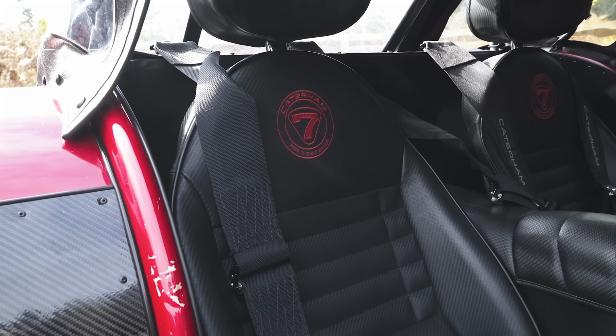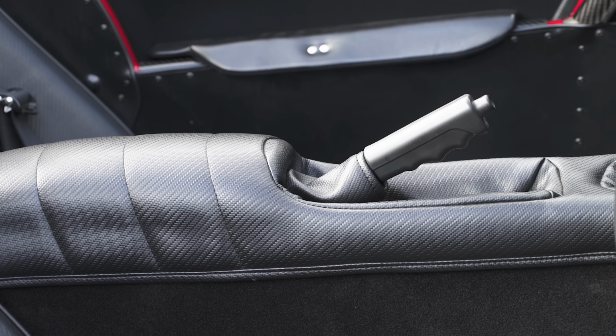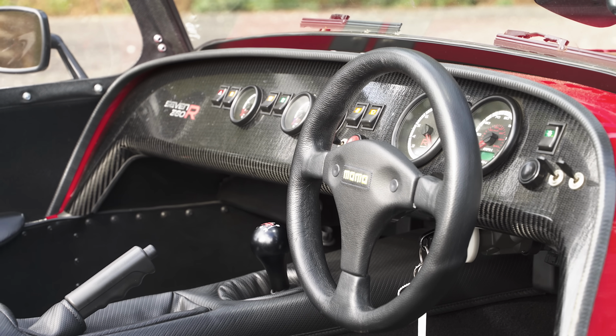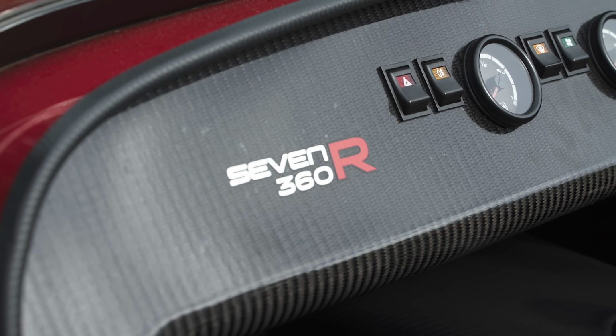Even the seats, they've got this carbon print. Even the central console where the armrest is, it's got this leather with a carbon weave through it. The dashboard's all carbon fibre with R. You can see the R brand printed everywhere. So the gear stick's got R in it. On the speedo, you've also got 360R written up there.